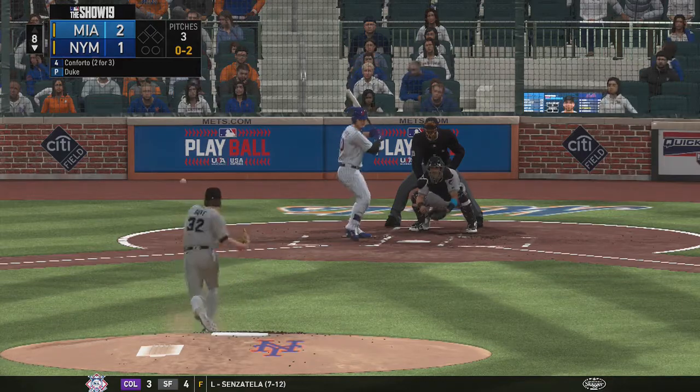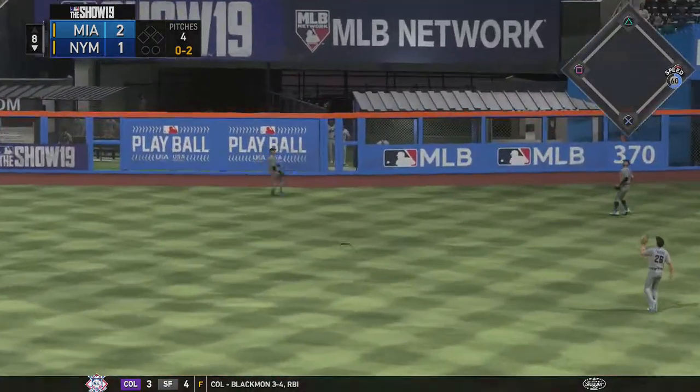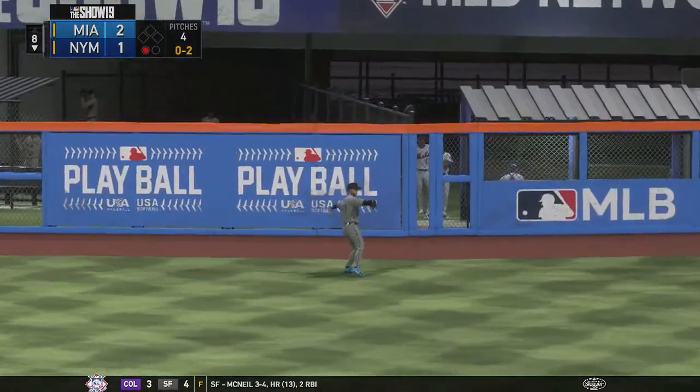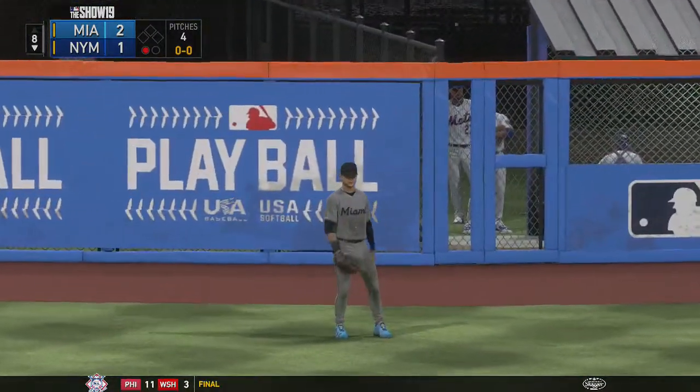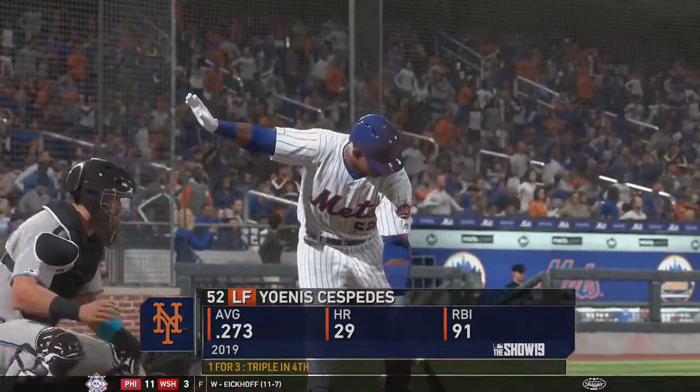Another 0-2 home. Pulled toward right center field. Franks is in pursuit. He makes the catch. A great effort to get there and record the first out of the inning. Now batting, left fielder, at the plate, Yoenis Cespedes.